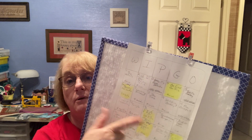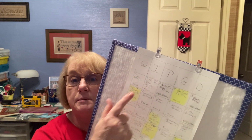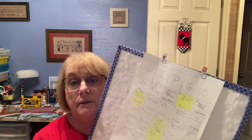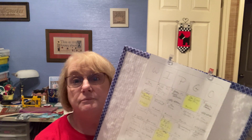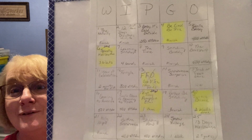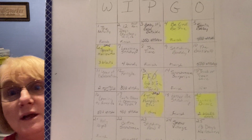You can put something on here 3 or 4 times, because these specific numbers, she's only calling 2 numbers a month. Plus we have a free space. So that means that these numbers are only going to be called once this entire year. So you can put the same project on here 3, 4, 5 times. You know, if you only have 2 projects, put it on here 12 times and then put 1 new start. You know, that would be good. So anyway, though, I have 25 whips or more. Who knows?